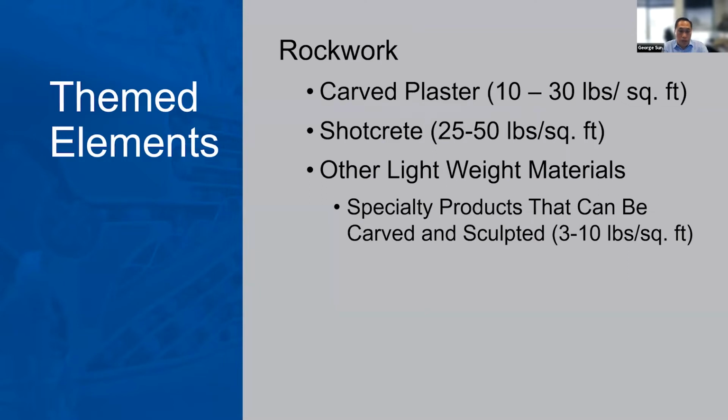So there is carved plaster. This is like the plaster that you use for your home. Depending on the thickness, it weighs roughly about 10 to 30 pounds per square foot. And then there's shotcrete, which is lightweight concrete, and that weighs about 25 to 50 pounds per square foot. And also there are some lightweight specialty products such as polygym. These are specialty epoxy products that can be placed and carved and sculpted. And they're usually very light, somewhere between 3 to 10 pounds per square foot.